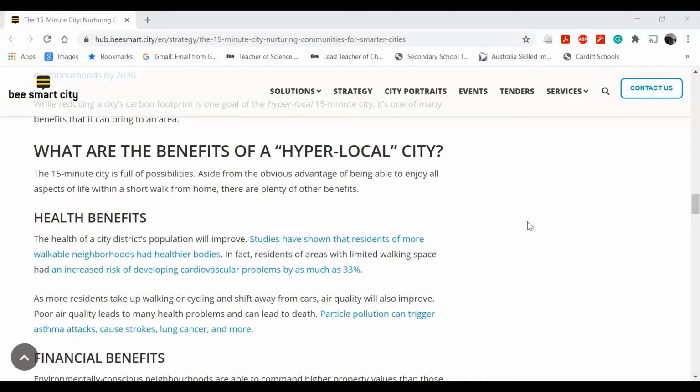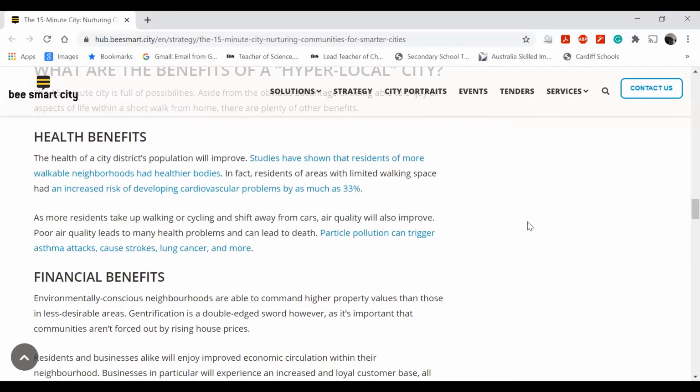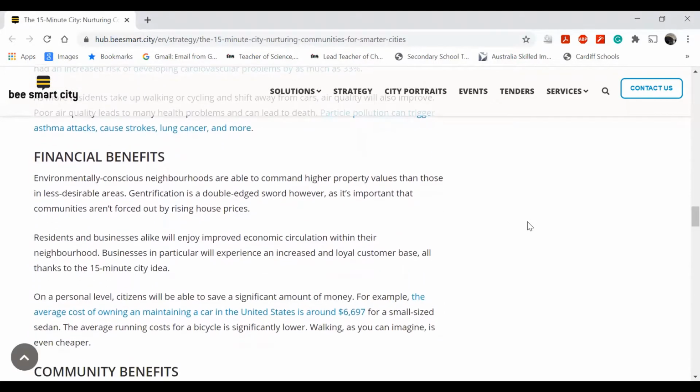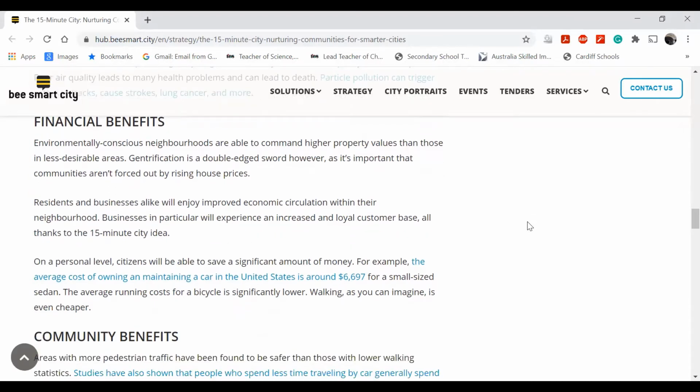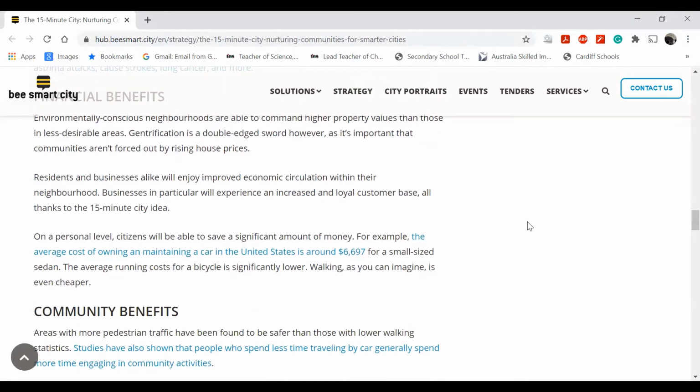The benefits, the health benefits, basically, they're going to walk more, the air quality is going to change, and the climate is going to improve. The financial benefits. Environmentally conscious neighborhoods are also able to command higher property values in less desirable areas. Gentrification is a double-edged sword, however, as it's important that communities aren't forced out by rising prices. Residents and businesses alike will enjoy improved economic circulation within their neighborhood.